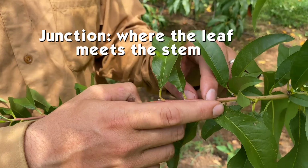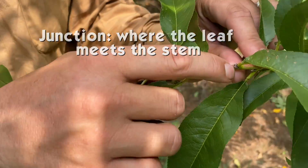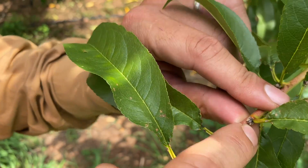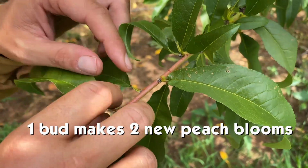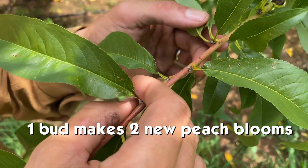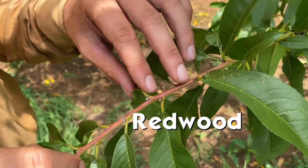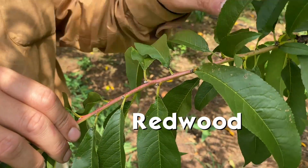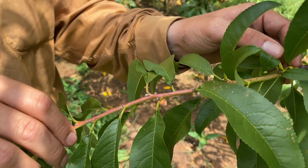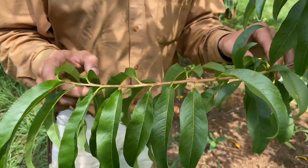You can see at the junction where the leaf meets the stem, this tiny little bud right here is going to make 2 new peach blooms next spring. And you can see there's one at every single leaf junction. This is what we call redwood in the fruit growing business, because it's got this reddish tinge where sunlight's hit it. It's extending off this older branch. This is new growth that's all happened this growing season.